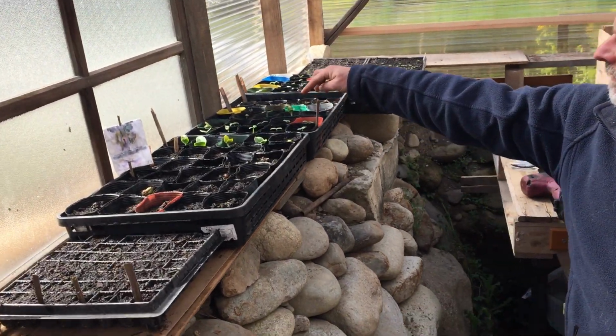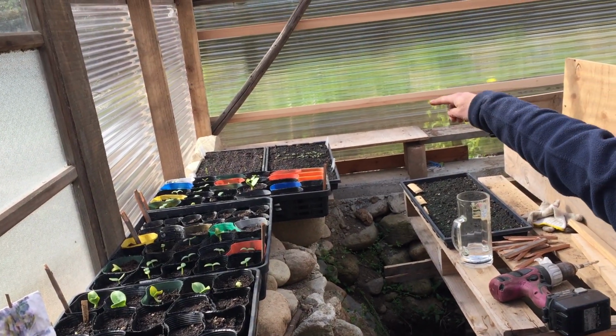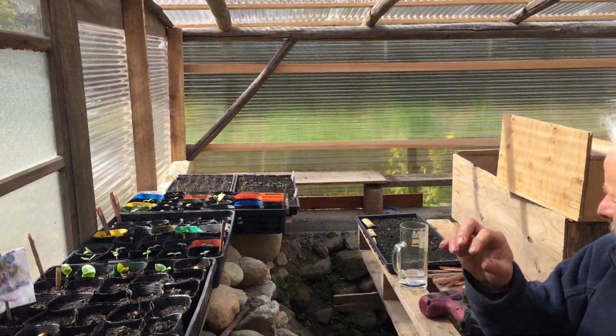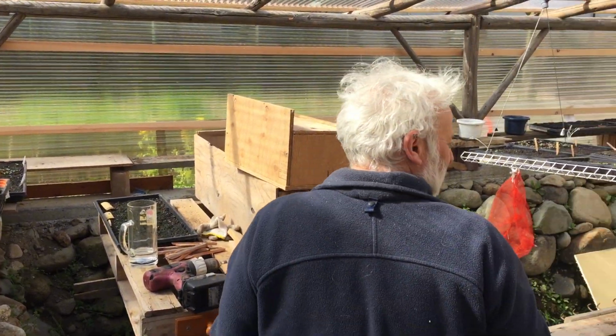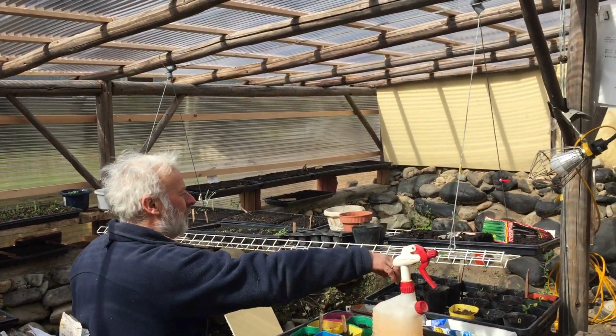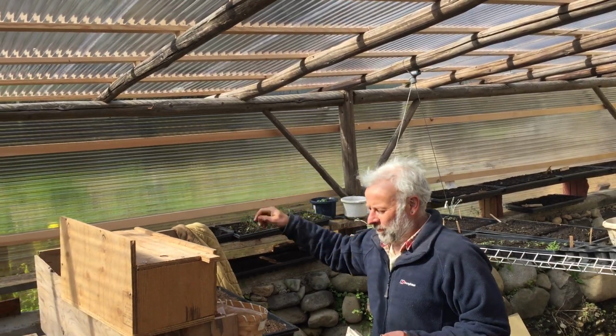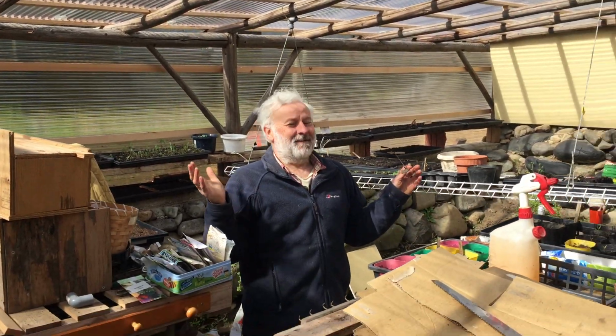I've got cucumbers, and I've got loads of basil coming through. In fact, everything's just coming through right now. Seems that the temperature's just perfect. Tomatoes over here, some more woad, some beetroot over there. So it's nice being here.